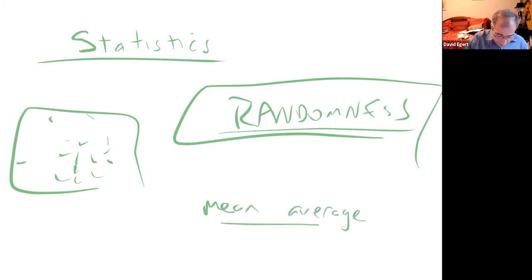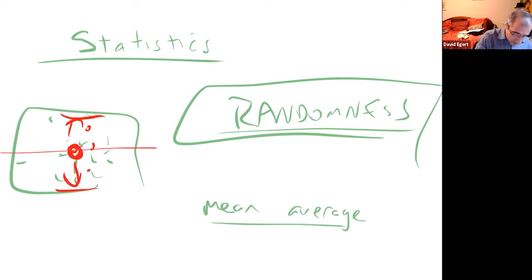Mean average, you just add up all the values and divide by the number of values, right? So you get some number, the actual value of the jumps. Some of the jumps were a little higher, some were a little lower. We're going to say that the average of those jumps is kind of like our true value that we're oscillating around. This is what we call a measure of central tendency.